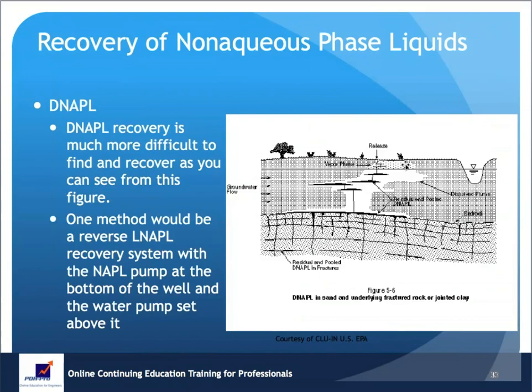Now, with LNAPL, the technology is pretty straightforward, and it's been used extensively all over the world, really. But when we start dealing with DNAPL, dense non-aqueous phase liquid, we've got a much more difficult problem. The problem is that being dense, if there's enough of it, it will tend to sink, go right through groundwater and sink to the bottom of the aquifer. In addition to that, these chlorinated solvents tend to get bound up in residual saturation. So they replace the water coating the soil grains, and they get stuck there, and they're really hard to get rid of by pumping and treating.